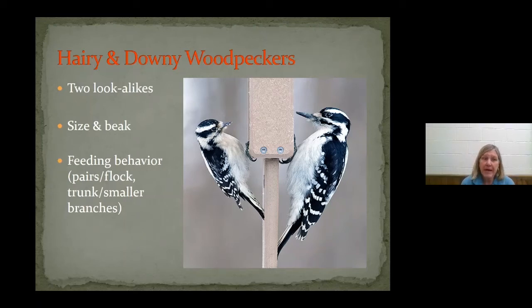If you're looking for behavior, some things to look for are the hairy woodpeckers will often stay together in winter. So maybe a pair consistently comes to visit. Whereas the downy woodpeckers will be more solo and will hang out more with these mixed flocks. Also, the downy woodpecker is a smaller bird. You'll find it feeding more on smaller branches as they're hanging out on trees near perhaps your suet feeder, whereas the hairy woodpecker will be feeding more on the trunk.